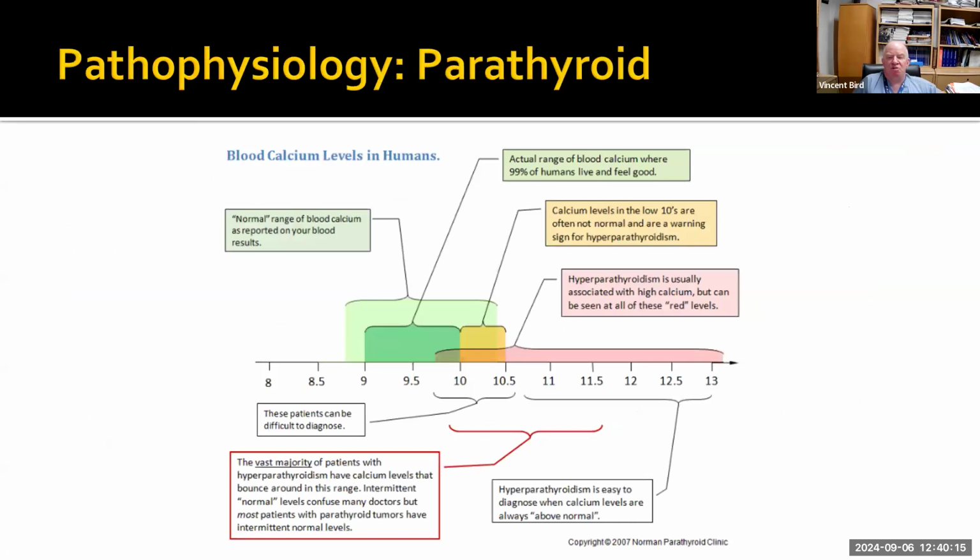Many of you may know there's a clinic in Florida, the Norman Clinic over on the West Coast, and over the years they've treated a tremendous number of patients who have hyperparathyroidism. They essentially do parathyroid surgery there in large numbers, and they have compiled a lot of their findings into tables, which I think are very useful. They show where the range of hyperparathyroidism is, and you can also see that this overlaps the range of what people might consider, in quotes, normal blood calcium.